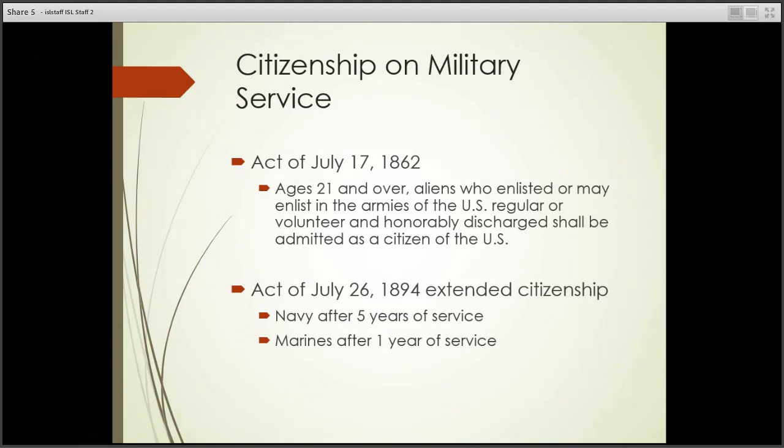So, citizenship based on military service. During the Civil War, there was an act that said anyone age 21 or older who was enlisted or may enlist in the armies of the U.S., either the regulars or the volunteers, and was honorably discharged, would be admitted as a citizen of the U.S. for their service. In 1894, they extended citizenship to anyone who had served in the Navy after 5 years of service or the Marines after a year of service.